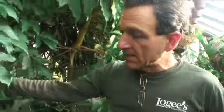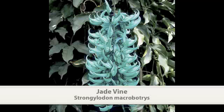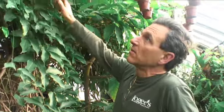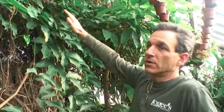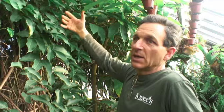You can see just the density of this Strongylodon. This was our original Strongylodon vine. We periodically cut this out, probably five or six times a year, or it would literally overtake the entire greenhouse. You couldn't even walk through here if we didn't try to contain it. The interesting thing about this plant is it'll throw flowers out on old wood or on new wood, so all of a sudden these tremendous inflorescences appear, and they grow very quickly, and they put out these long chains of this most unique turquoise flower. It's probably the most unusual flower color in the plant world.